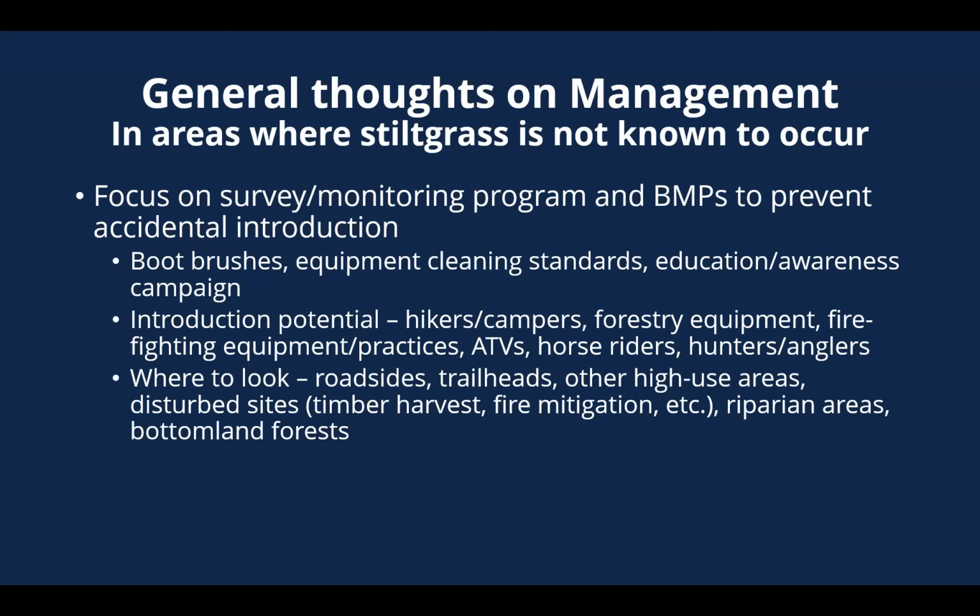It's probably going to be highest with hikers, campers, forestry or firefighting equipment or practices on the ground, ATVs, horse riders, hunters, and anglers. These are all folks that may pick it up somewhere else and bring it to your environment. So understanding where to look for it is a great way there. And so I would focus on roadsides, trailheads, high use areas that get people coming from other regions to visit your area, disturbed sites with timber harvest or wildfires or prescribed fires, either one, riparian areas, bottomland forest. These are areas to focus looking for it.